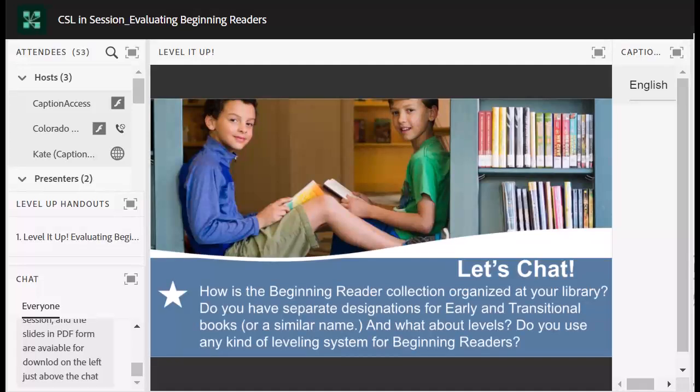Just before we launch into our own leveling system, we'd really like to hear from you all about how you do it, because it's always fun to see from other libraries. So we'll just take a few minutes for this. Go ahead and put your answers in the chat like you did for the last one. Oh, and I see multiple folks are typing. I'll start off by saying ours at DPL are JR1, JR2, and JR3, and they're color-coded yellow, blue, and red.